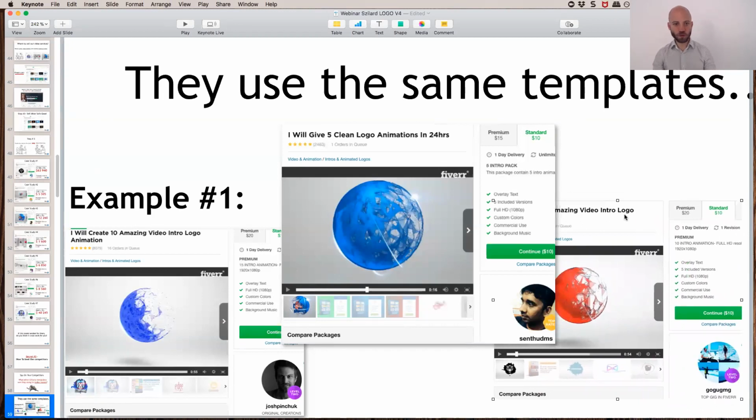Guys, they are using the same After Effects template. All of them are using the same After Effects template, and they are all making money. And guess what? They are just changing the colors. And now you also know how to change the colors. And I think you remember we actually edited this circle logo animation. We did this together, right?